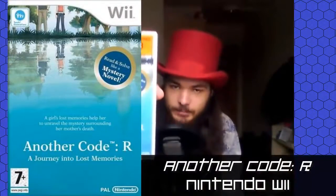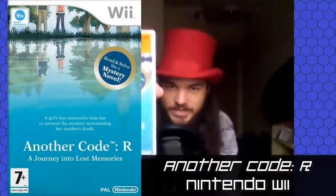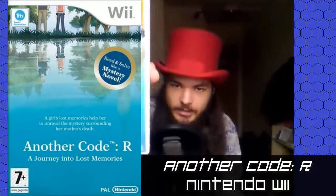There we go. There's so much glare coming in from my window, which is right behind the camera, so it's hard to hold things up to the camera, but Another Code R, Journey into Lost Memories, part of the Another Code duology pair of games. Anyway, it's the sequel to the DS version called Another Code 2 Memories, or Trace Memory something or other in America, and America didn't get this game. It's a Europe and Japan exclusive, so fuck you, America.